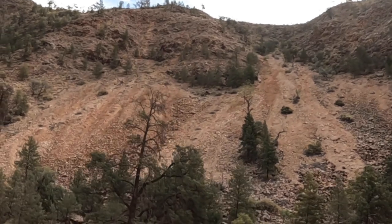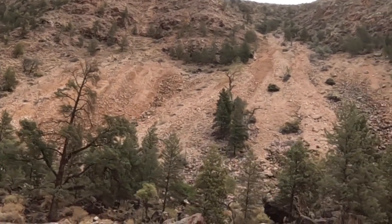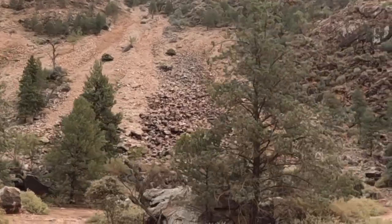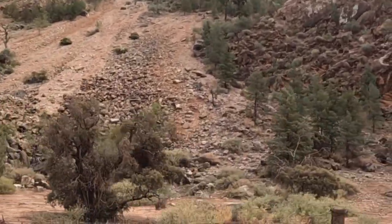So they call that the slope, and I think the fact that everything's rolling down it, it's more like a landslide than a slope. Yep, that's the landslide. We wouldn't want to be around where she lets go.